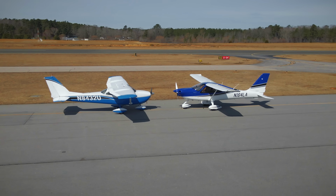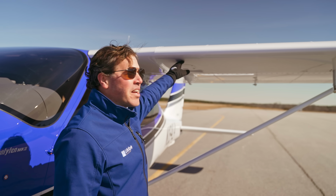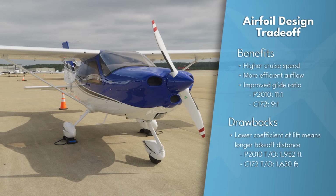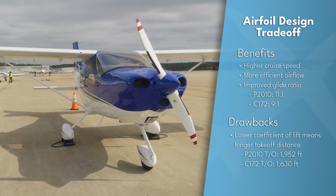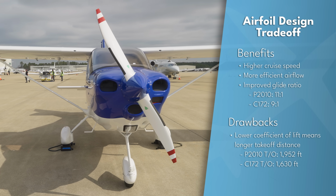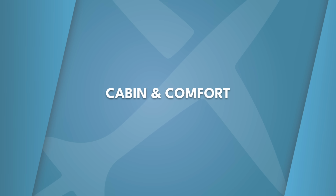If you look at the wing design in the P2010, you can see it's much more symmetric. It doesn't have that fat front at the hump, and that's designed to maximize laminar flow over the wings during flight. You trade a little bit of takeoff distance, but what does that buy you? That buys you about a 15 knot increase in cruising speed.